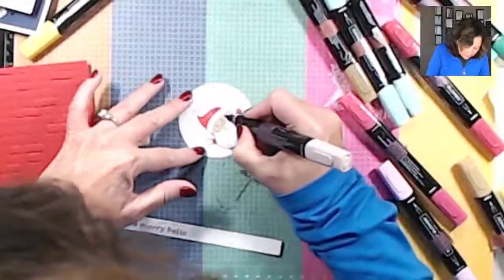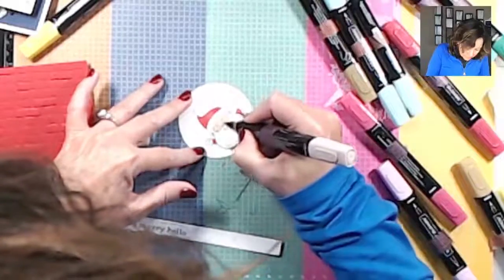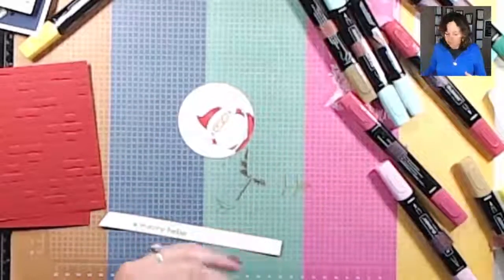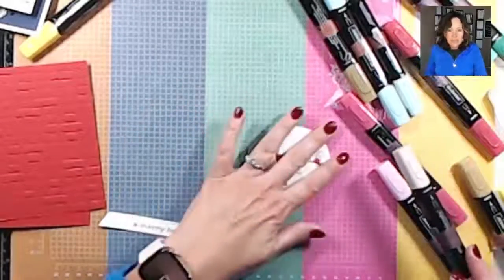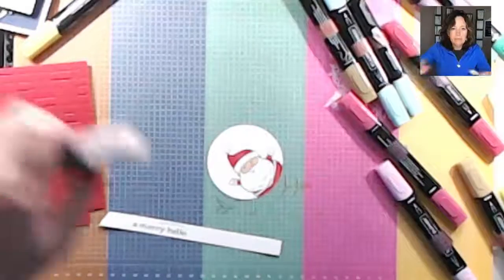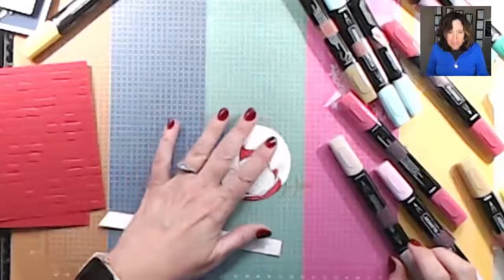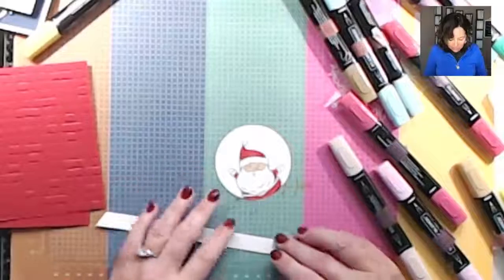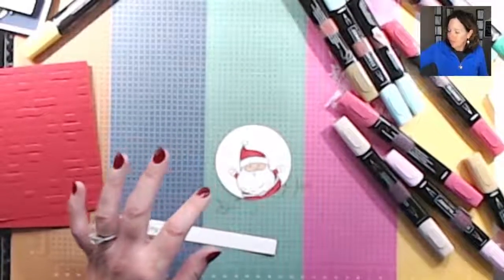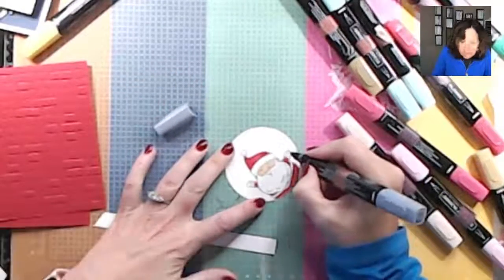And if I wanted, you can always layer up your color. I don't like that I've got all this glare. Where's it coming from? I don't know if that helps or not. It's always fun as the sun starts to fade. Okay, we need some black. And I pretty much did all of this with the light black.